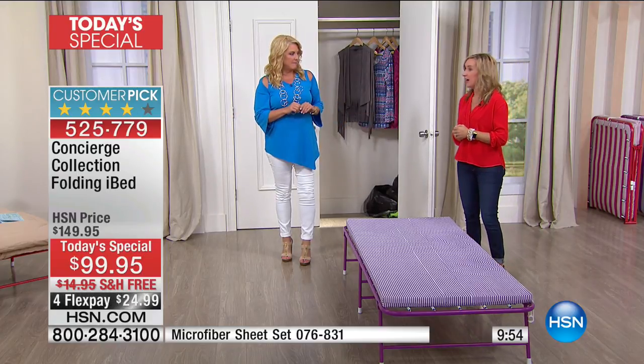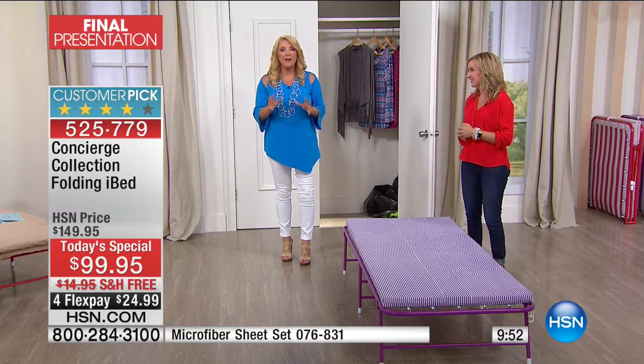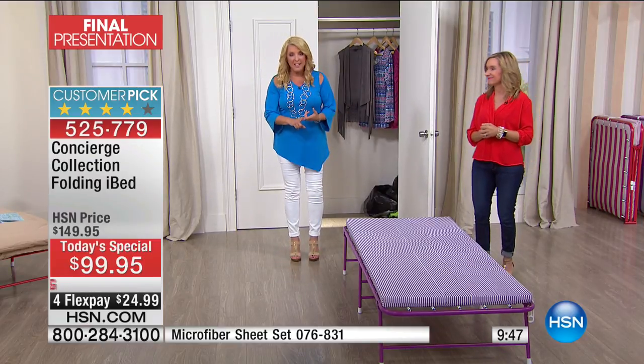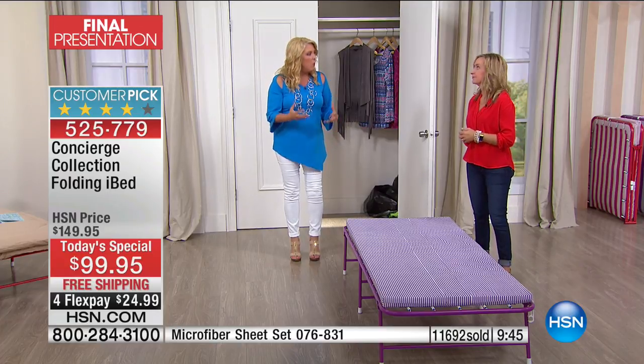How much are those beds? Oh, hundreds of dollars. They go to like $400 and $500. Yeah, and it's that same plastic and it's blow up. And the only benefit is it has legs, but then it weighs a ton. They weigh a ton. Yeah.